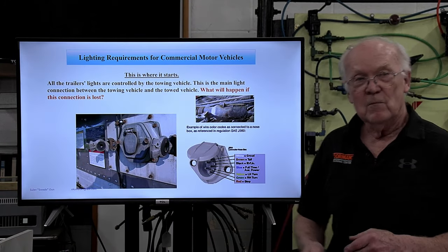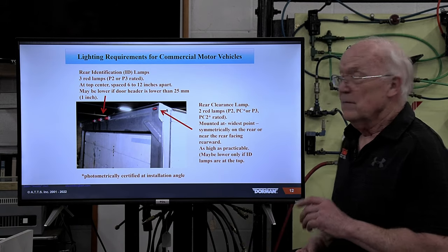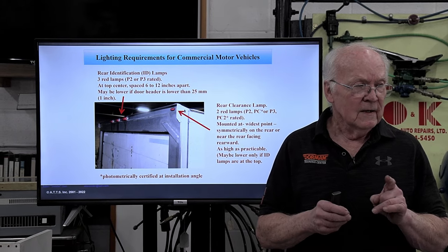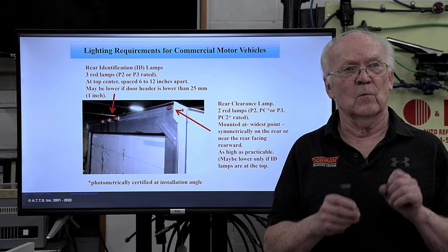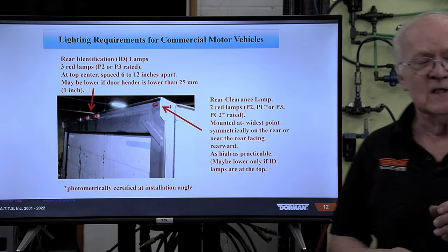And the driver might not even realize it. Because after all, this is what we're doing with commercial vehicles. Now, this is something I will guarantee you that most guys do not realize, you know, what's with these lights. Remember I mentioned Federal Motor Vehicle Safety Standards?